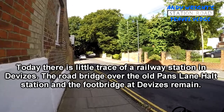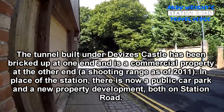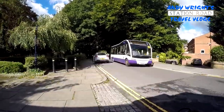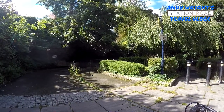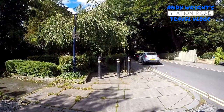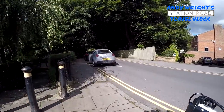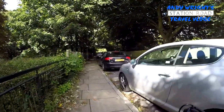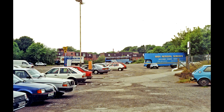The actual details of the railway, I no doubt will come up on the screen as we're going down. Now there is a way down, we have to go down here. This is actually the way down to the car park. However, we're not going to do the ramp, and of course, we're not going to do the steps. We're going to carry on down to the other end of the road first, and then we're going to come back to the car park, which is where the station actually was located.